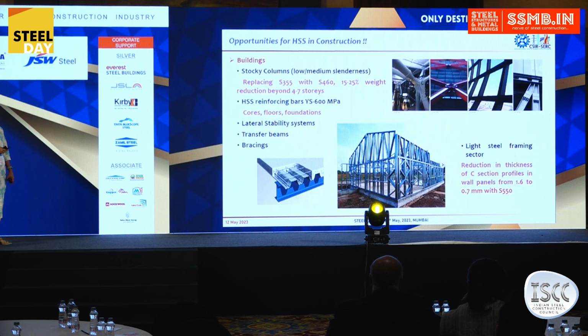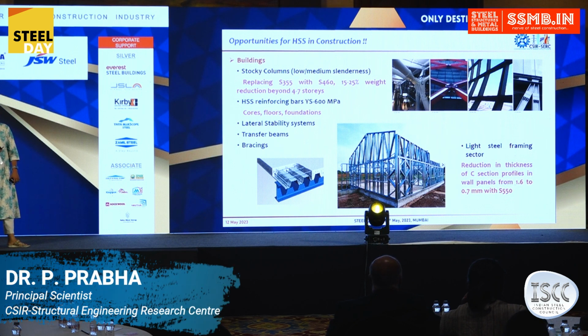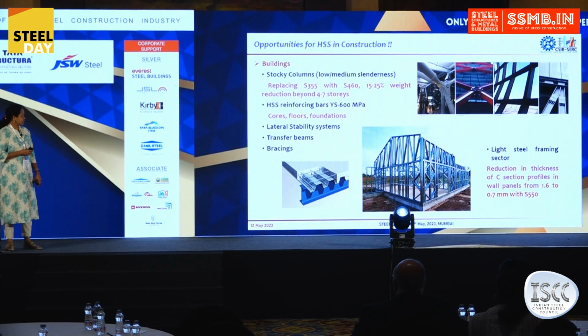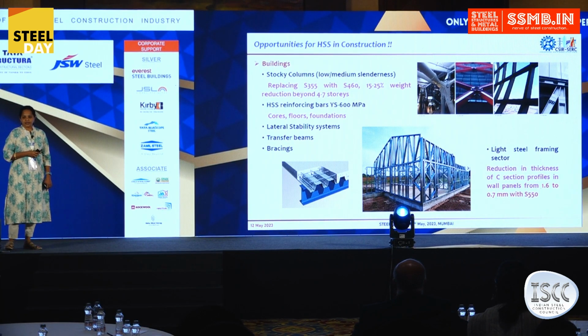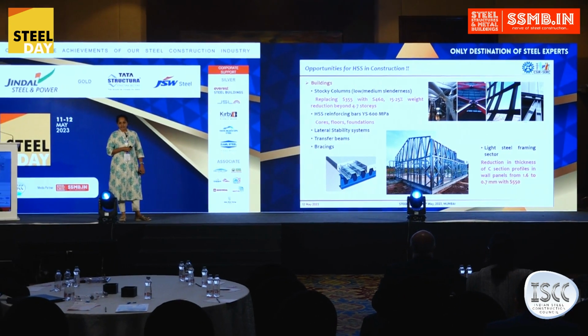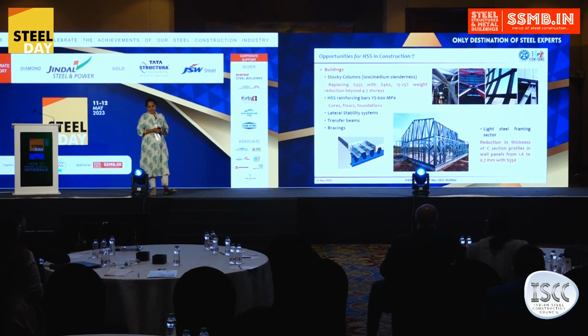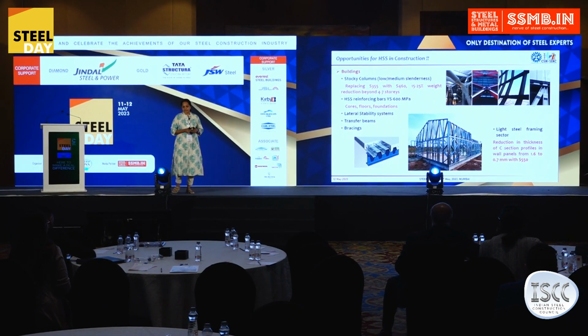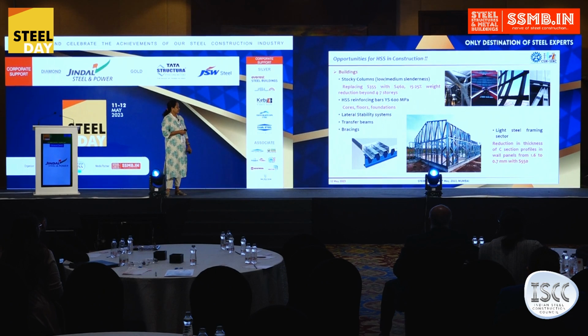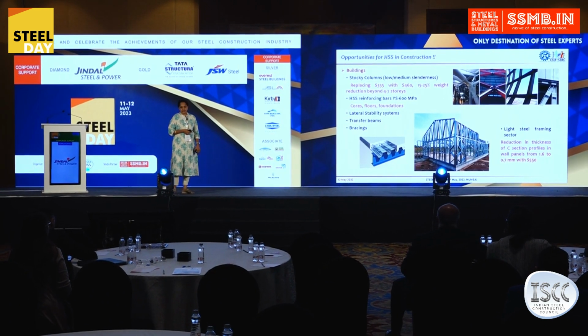Coming to the opportunities for high strength steel in construction, it can be used in buildings as stocky columns with low and medium slenderness ratio, because as the height increases, the vertical forces coming on the column and the foundation increase. High strength steel can resist higher axial loads with a lower carbon footprint. By replacing 355 grade with 460 grade steel, a 15 to 25% weight reduction can be achieved beyond 4 to 7 stories.